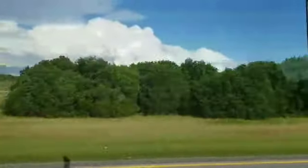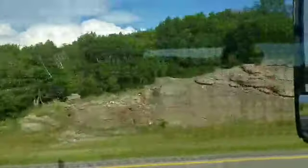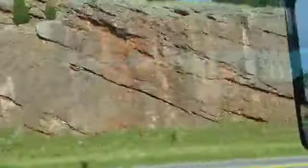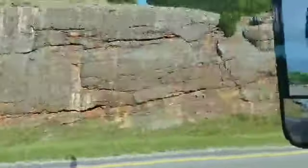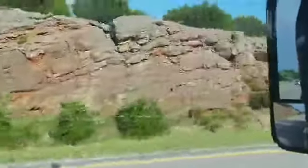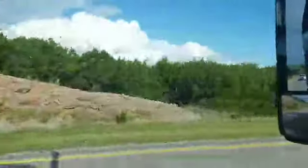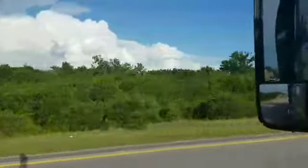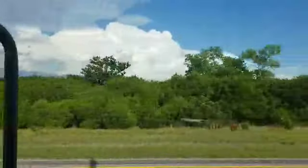I see something that Nancy likes to watch. No, not the rock face. Although I'm sure other people like to watch rock faces. I see some big white things coming up. Yes, the truck is heavy. It's slowing down. It's a big hill. It's a really big hill.